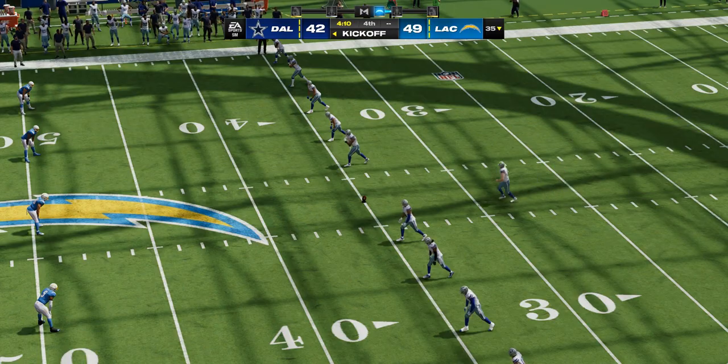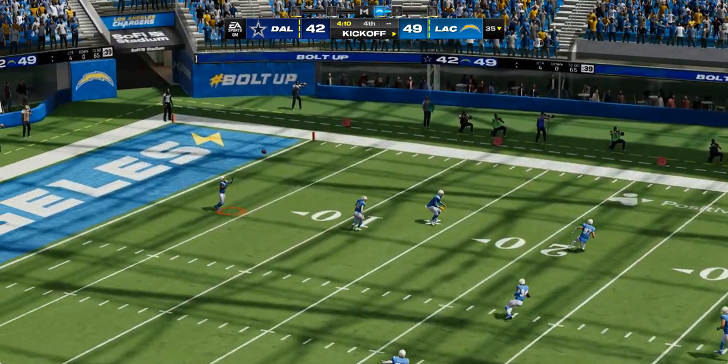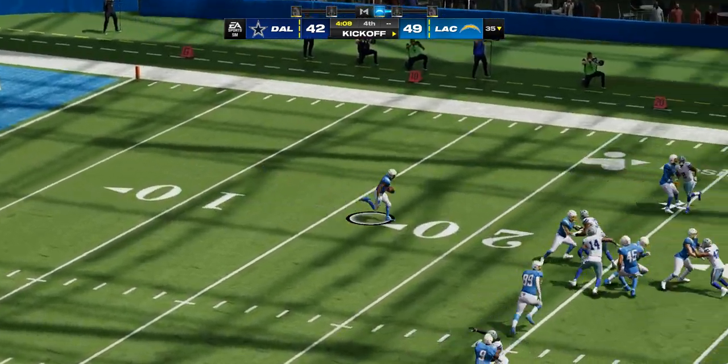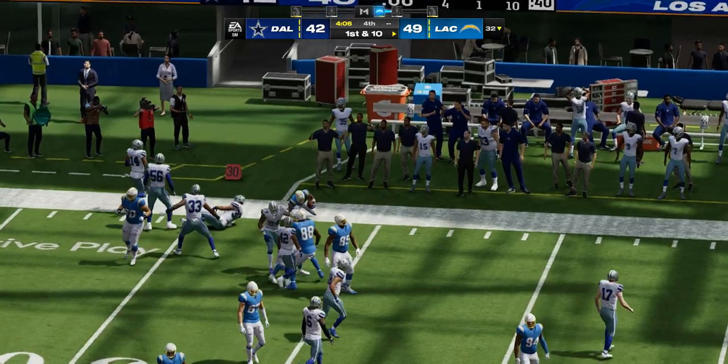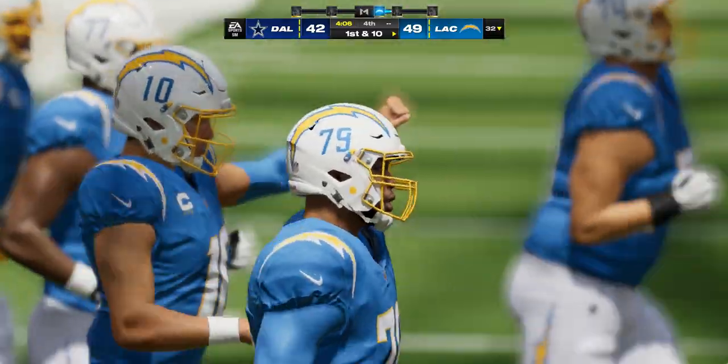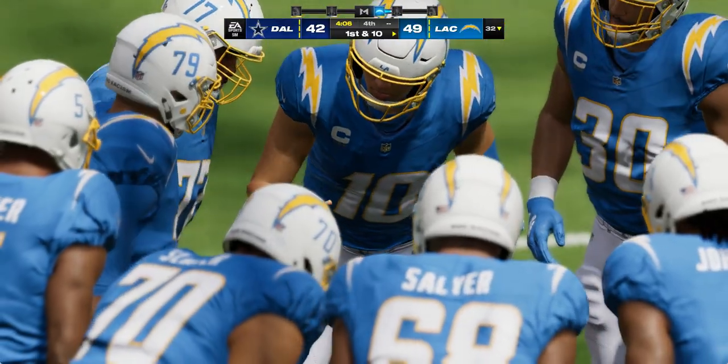The kickoff unit is out on the field, and they will send this one away. Solid return, pretty good field position. They'll start at the 32. Possession switching back now to the Chargers.